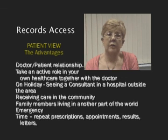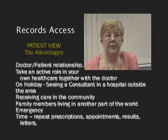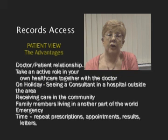If it is an abnormal result, that is nothing to worry about, because you can go online and you can find additional information as to why that's abnormal and what exactly it means. And then at the first available opportunity, you can contact the surgery and you can either make an appointment to see the doctor, or perhaps just a telephone consultation is enough. So all these are the advantages to the patient.